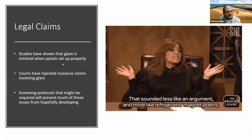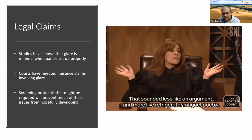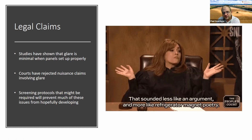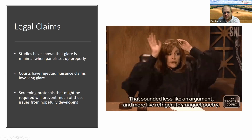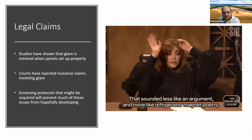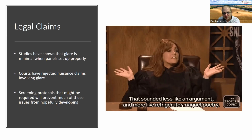So studies have shown basically that this is minimal. They reject almost all of this. Typically, in Maryland with the county codes, there are screening and setback requirements that have to be met for most of these, and a lot of this helps prevent the glare issues. Similar issues come up, not with glare so much, but with wind turbines. We often hear that there are noise issues associated with them, and those nuisance claims also typically don't proceed beyond just a complaint. They're typically rejected, and glare is rejected as well, because siting should take care of this, and the setbacks and screening should take care of most of these issues.